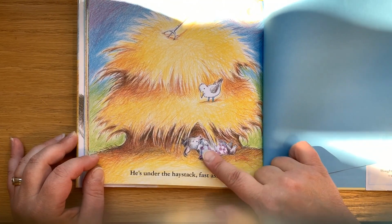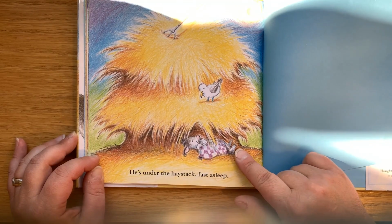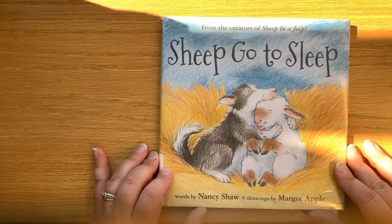And look, he has his own cozy quilt. He's got a cozy quilt of his own. And that is the end of the story. Sheep Go to Sleep.